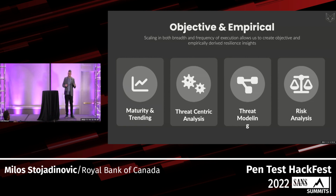Well, both threat modeling and risk analysis are generally dependent upon who's doing it. I always say that if you have four people doing a threat risk assessment or a threat modeling exercise, you come up with seven different results. I don't know how it happens, but it just does. So this allows us to calibrate people and augment their subjective decision-making with empirical and objective data.